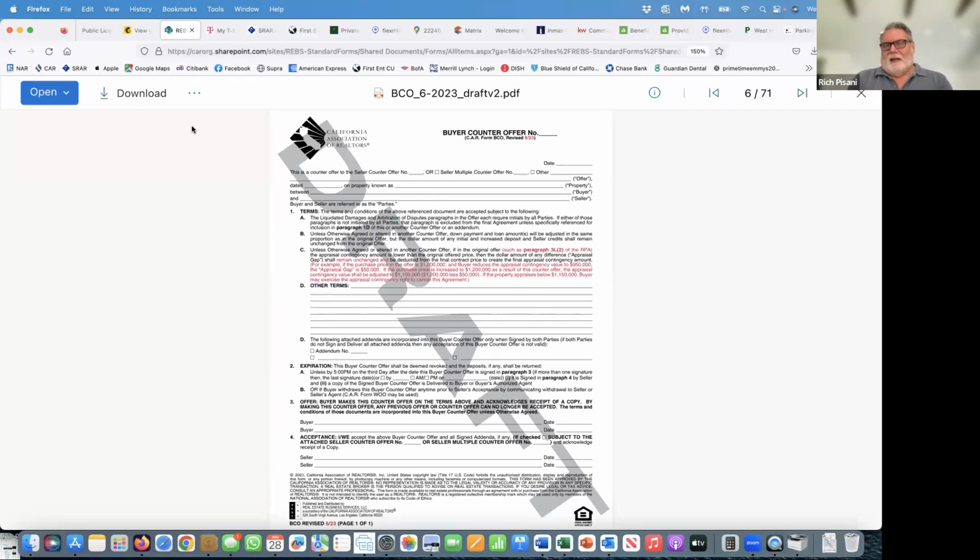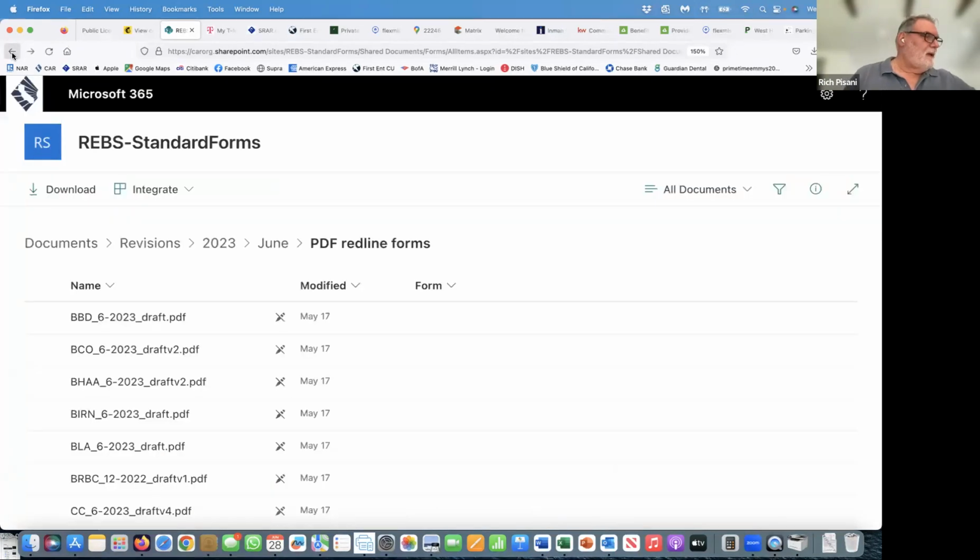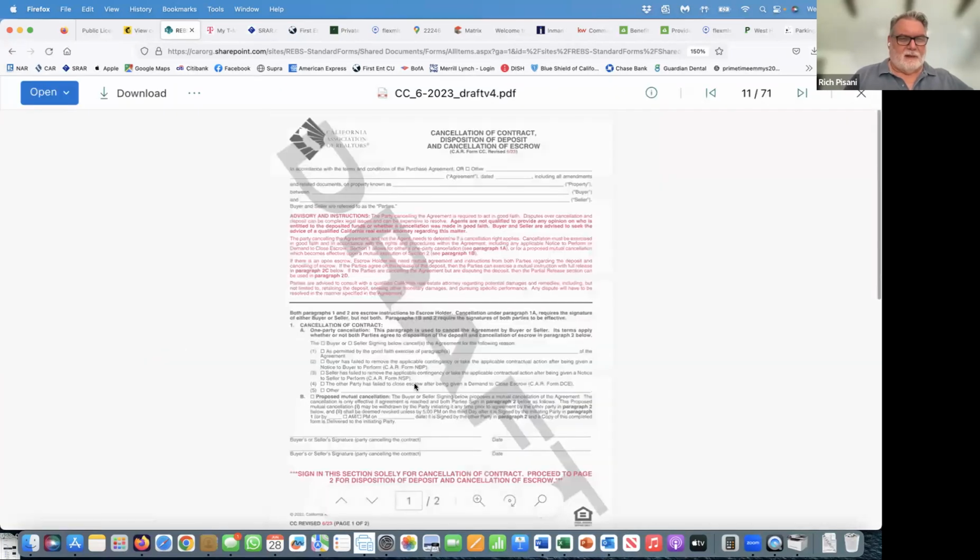Everybody get that? Everybody understand that? That if you don't counter it out, that gap moves with the new appraisal, the new purchase price. Any questions on that? And that's all that was the change in the buyer counteroffer. We got it? Okay. All right, moving on. Some of these are very minuscule, so I'm not really going to go over them. Okay, cancellation of contract.